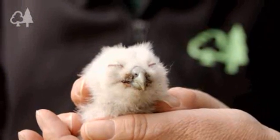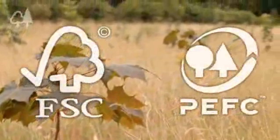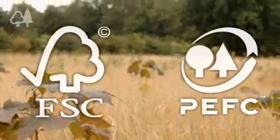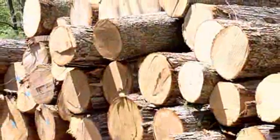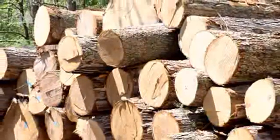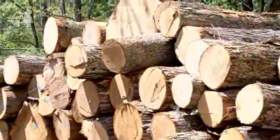How do we know that our forests are being managed sustainably? Well, we have tools to hand. There are credible forest certification schemes that work. The UK is a world leader in forest certification. We were the first country in the world to have all of our public forests, those managed by the Forestry Commission, independently certified as sustainably managed. Wood from these forests carries a label showing just that.